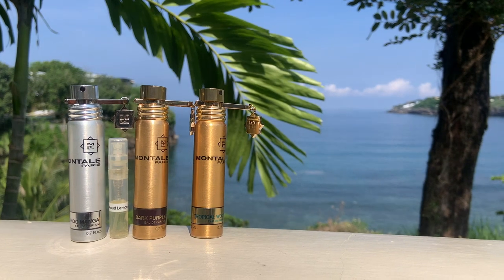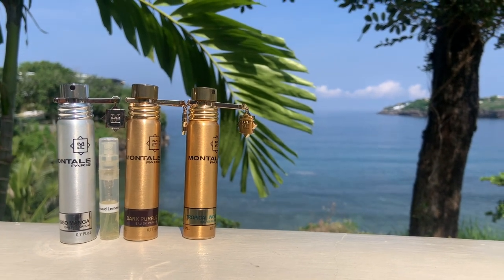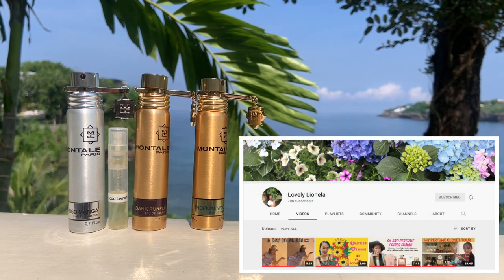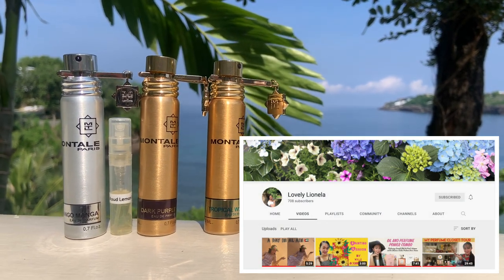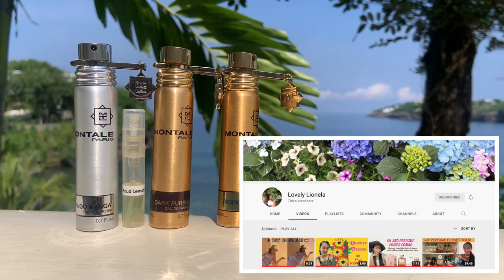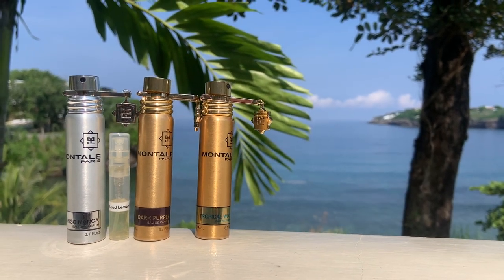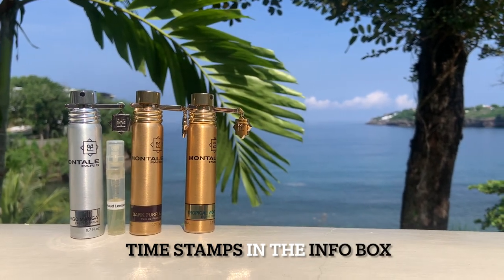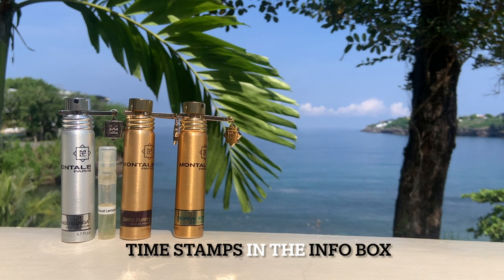I picked 3 travel sprays and I'm throwing in a MANCERA fragrance as I have a small decant gifted to me by lovely Leonella all the way from the UAE. A big shout out to lovely Leonella and thank you again for sending over a handful of decants that I can play around with. So, if you're curious to know whether these MONTALEs and MANCERA are warm weather and tropical climate approved, then please stay tuned.